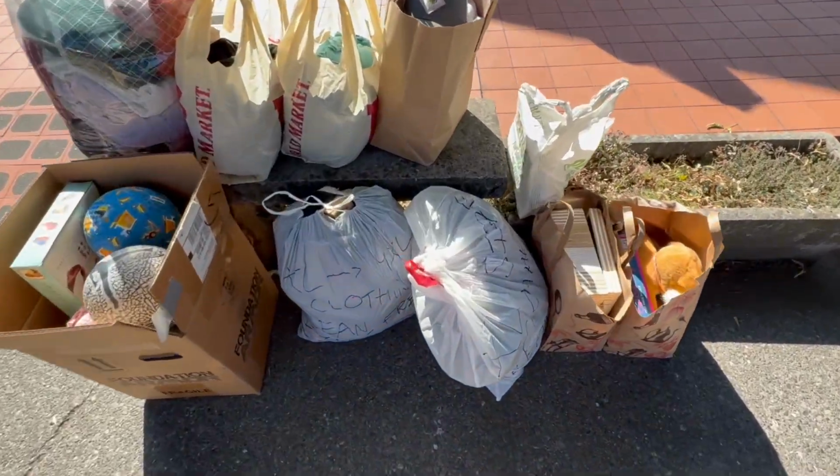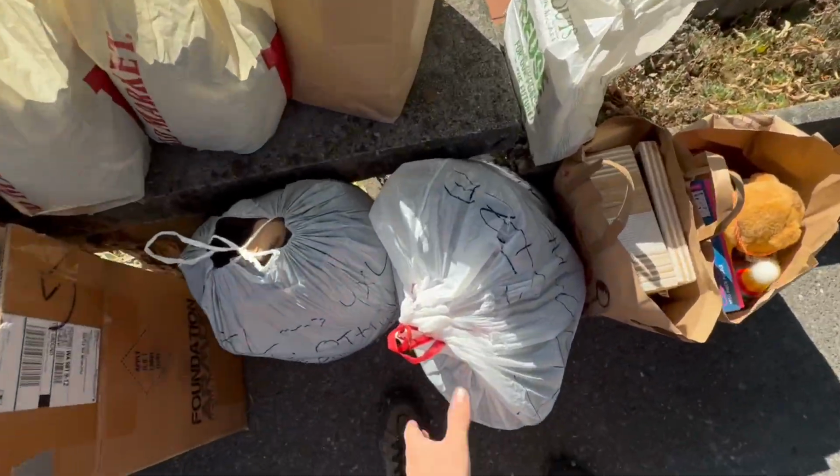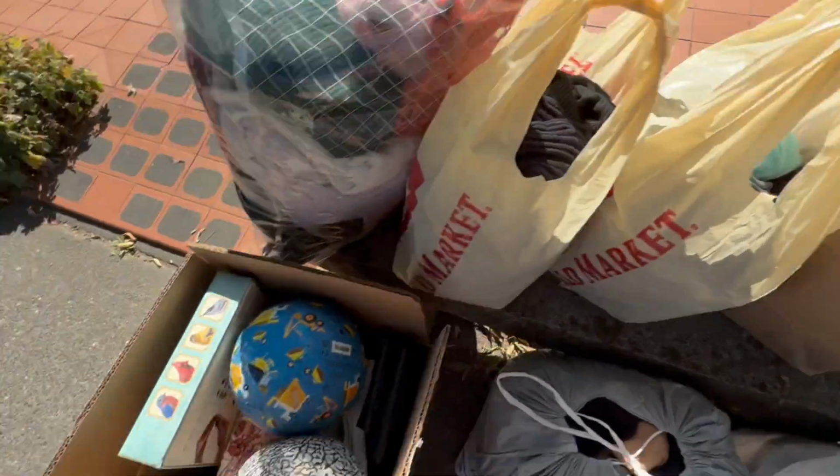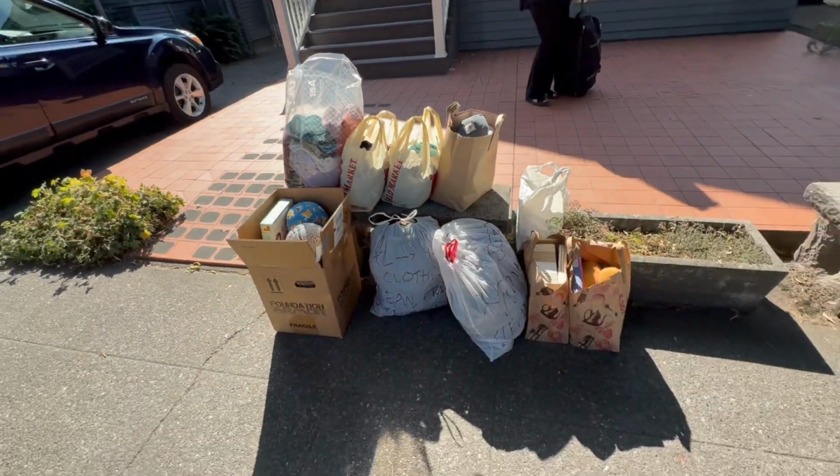Here's everything at the thrift store. We got all the clothes as previously shown here. There we go, a little peek in there for you. And then the assorted household goods and things like that. All saved from the trash, all going to a new life. Let's get it in there.